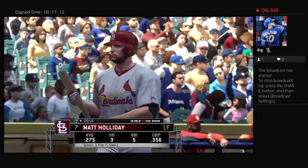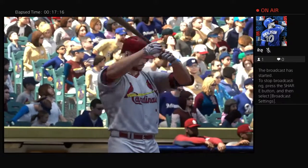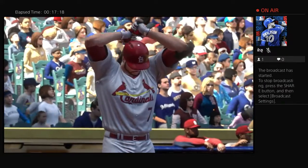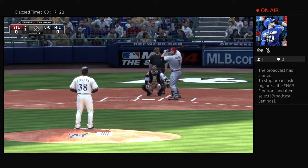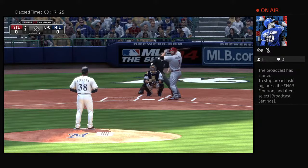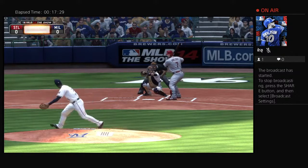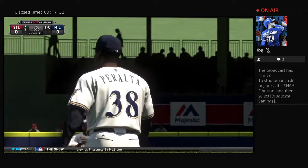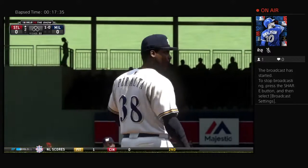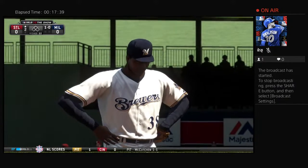Matt Holliday leads things off now in the top half of the second. Left fielder, Matt Holliday. Up and away to start the inning. It's 1-0. Boy, I don't know that I'd want to be facing this guy right now. He looks pretty fired up out there. Yeah, he looks like he could run that fastball through a brick wall.